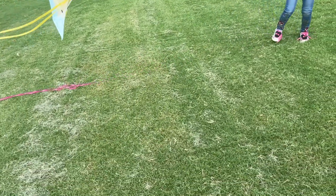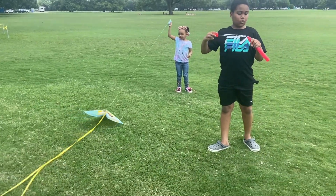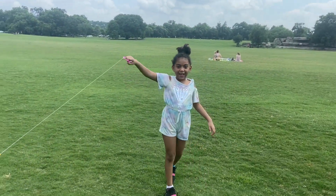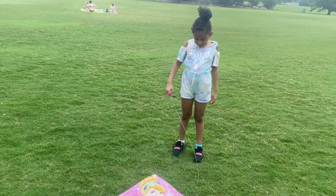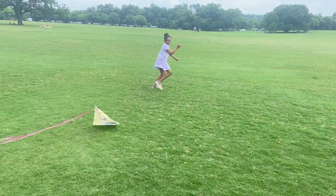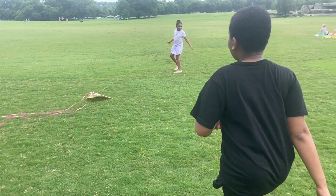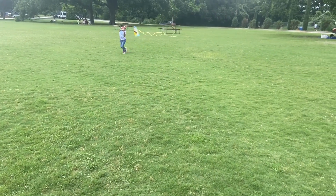Brielle, you gotta put it. Look, it's stuck. It's all messed up. You gotta fix it. Jonah got bubbles. It's on the ground. What kind of kite is that? What is wrong with your kite? No, you gotta get the string closer. Yeah, look.